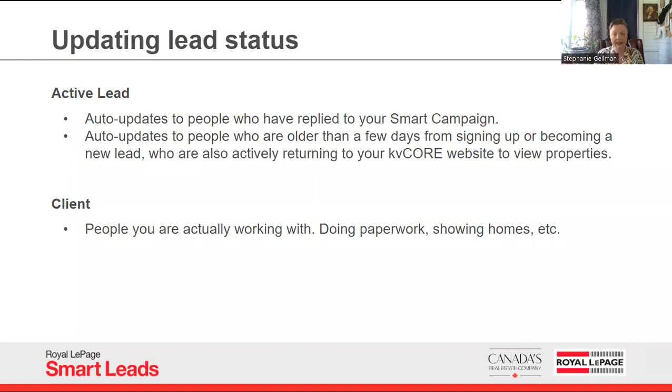An active lead. So the system does some auto updating. People who have replied to a smart campaign go from new to active lead. There are also auto updates to people who are older than a few days after signing up on your website and who are actively returning to it to view properties, okay? So the system knows when people are on your site and it flags it for you.